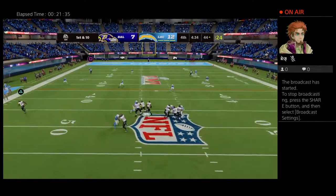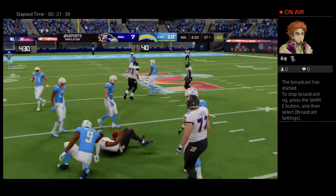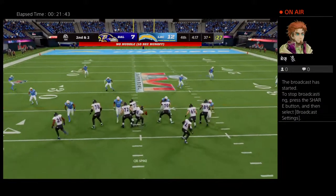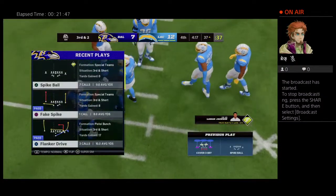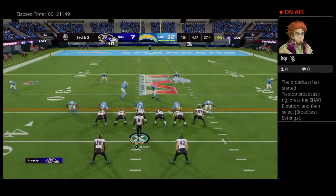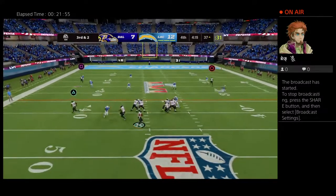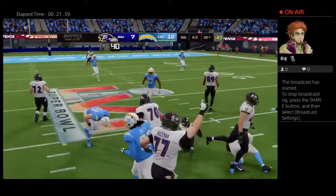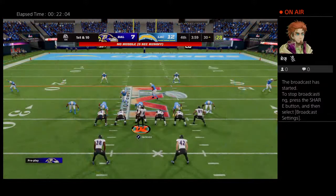Oh, he fakes the spike. And he'll get it down on the play to the 37. And now they come up and spike it to stop the clock. The Ravens on 3rd down. 0 for 3 to this point. They could use a conversion. This time they face a 3rd and 2. Oh, he didn't spike it. He faked it. And he's going to have the 1st down yardage as he's down at about the 30-yard line.